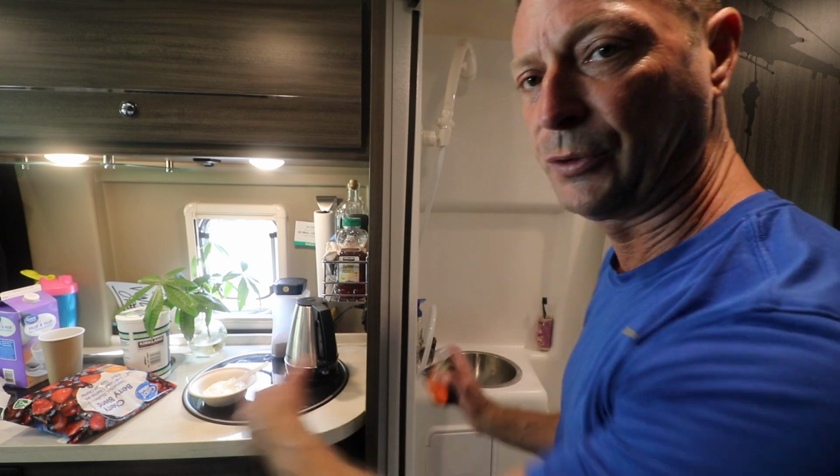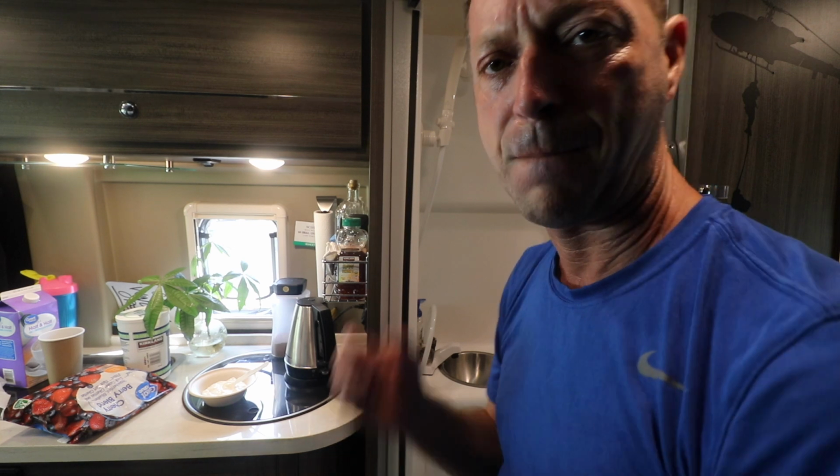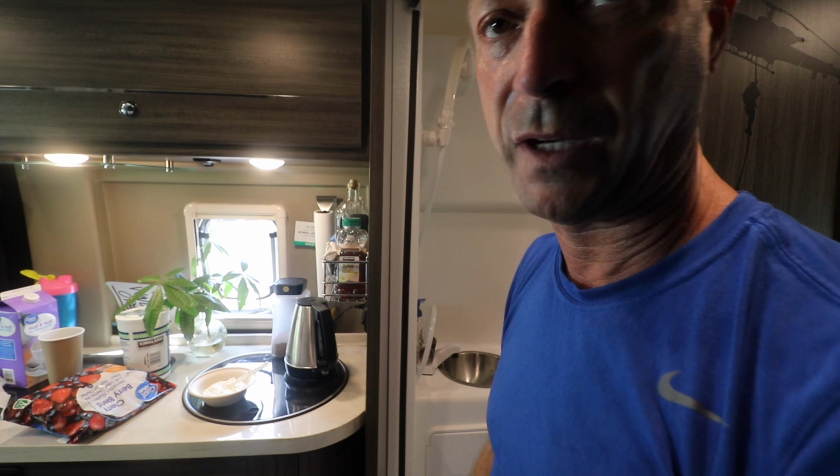Silly to have two sinks 24 inches apart? Nope. Let me share with you today why I love the bathroom sink in my Travato 59G.